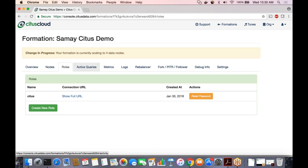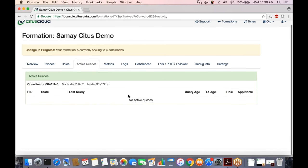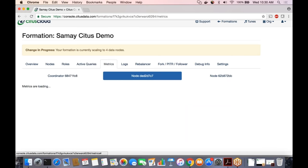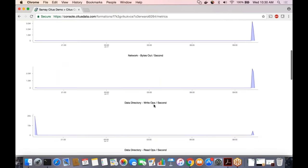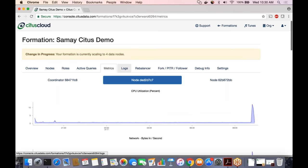We also have a few other tabs here, like active queries, where it shows you what queries are currently running, with the transaction age and query age. So if there's a query which has been running for a day, you can look at it here, and we also give you the PID to allow you to kill that query. We also show you certain metrics for the coordinator and on the per node level, so that you can monitor each node individually. When we were running the queries, you can see here the node CPU utilization went up. Similarly, there are quite a few metrics. I won't dive into what all those metrics are, but this allows you to get an insight into your cluster.